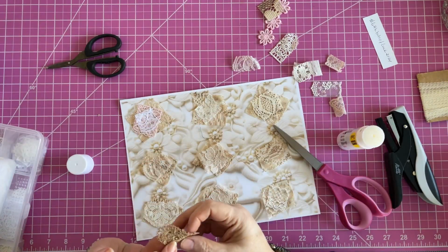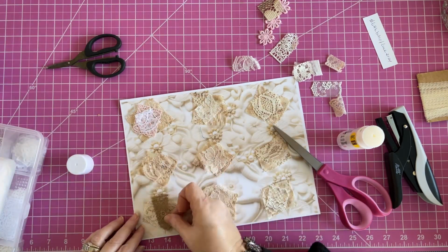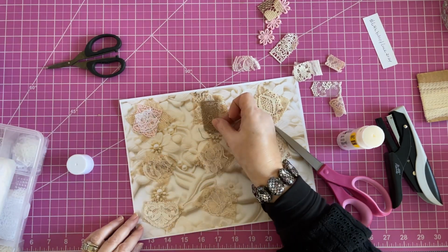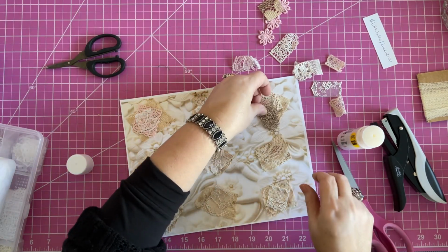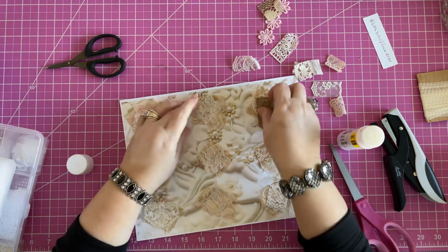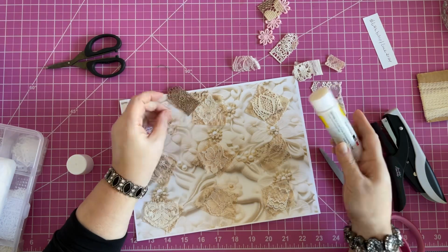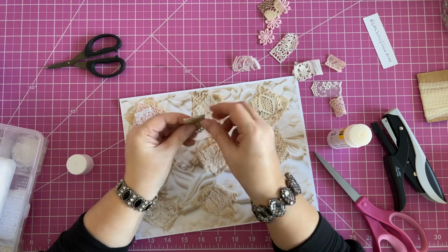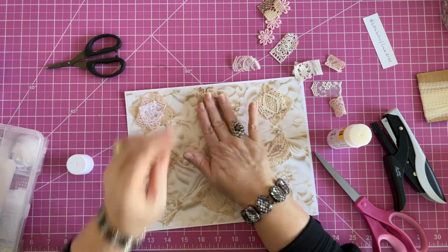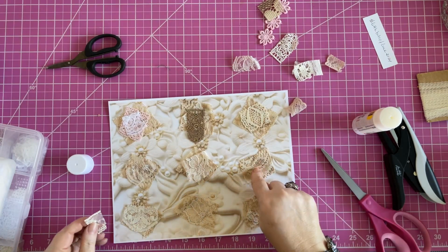Yeah, try to get 3 colors if you can. I don't like that on there. I'm going to let it drape down a little bit. There we go. That's getting very interesting, right? Oh, I missed one here, didn't I?